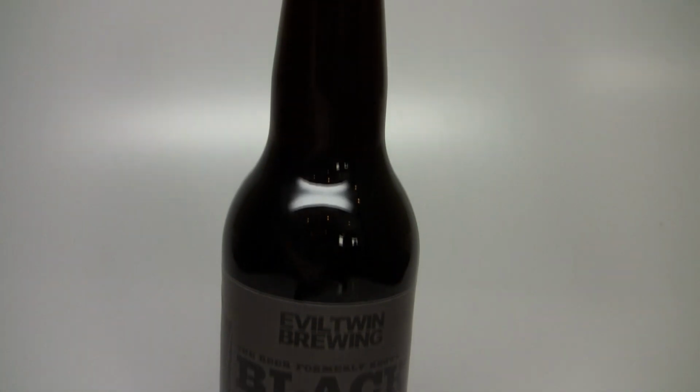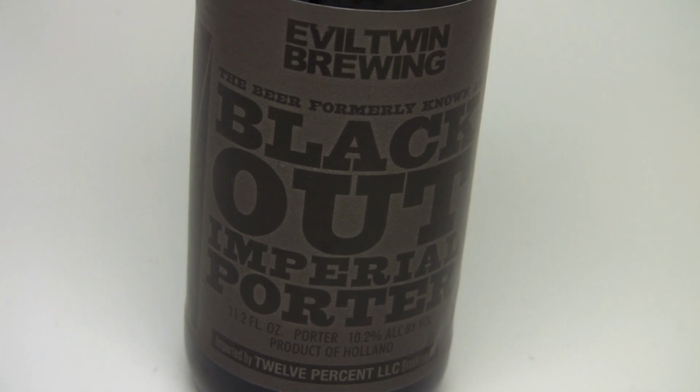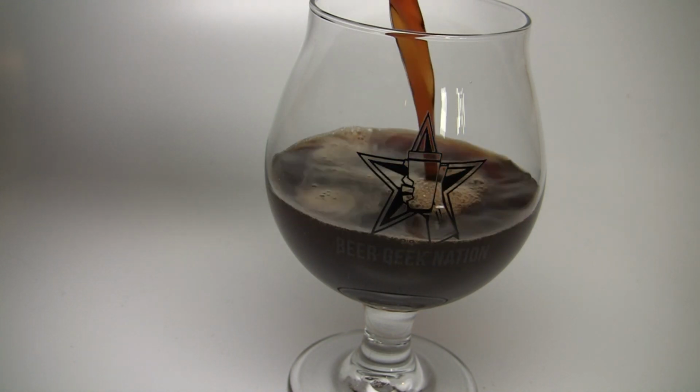Today, guys, on Beer Geek Nation, we are looking at a European import. I've wanted to get more of those under my belt, so we're looking at a beer from Evil Twin Brewing. This is the beer formerly known as Blackout Imperial Porter, coming at 10.2% alcohol by volume. This was brewed and bottled in De Molen, Holland.